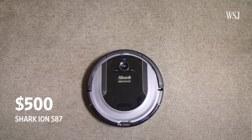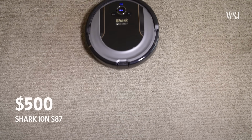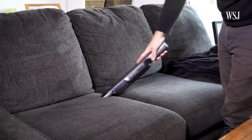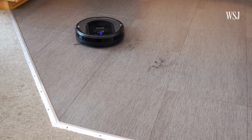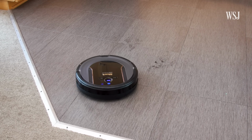Then there's a brand you've probably heard of, Shark. This $500 Ion S87 has a cool trick. It has this handheld vacuum, which can go all the places the robot can't reach. That means this could theoretically be the only vacuum you own, but I wasn't super impressed with its cleaning abilities.